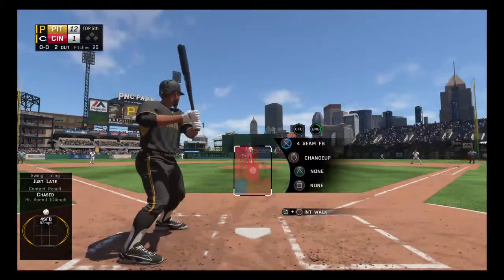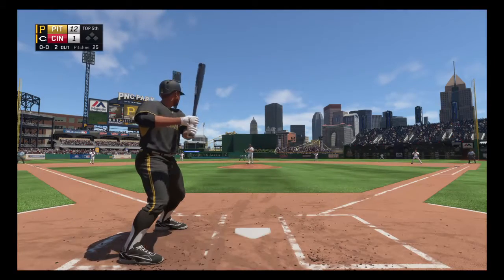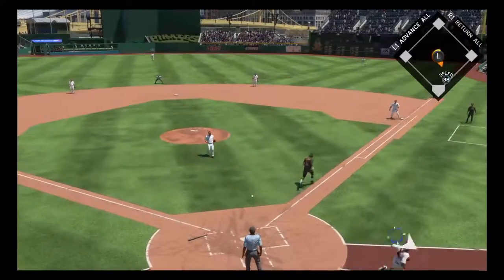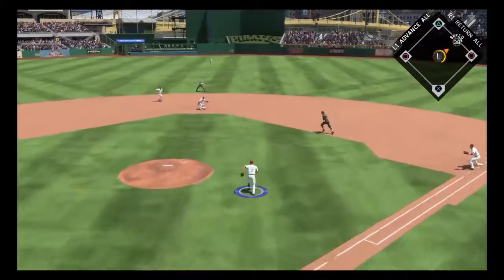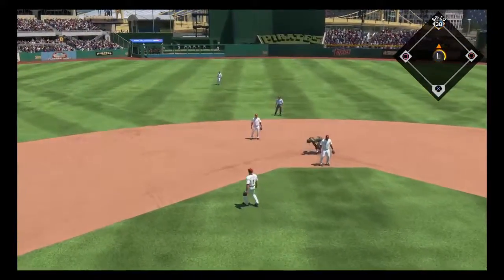Jason Rogers will stand in here. He's 0 for 2 with a sacrifice to this point. Into the windup and the pitch. Gets a small piece near the plate. And he'll reach first safely. And he'll make it in there with a 2-out double.